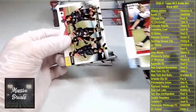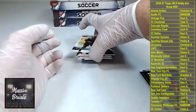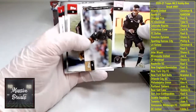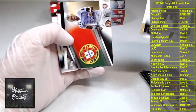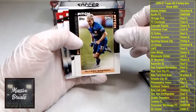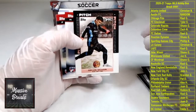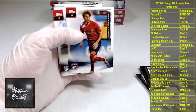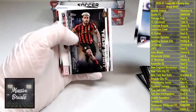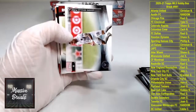Prodigies, Thomas Roberts, FC Dallas. Rapids team card, Columbus Crew team card. Matuidi, Mark Anthony Kaye, Kyle Duncan. Here's another Flags of Foundation, Nani for Orlando City. Alvaro Barrial, FC Cincinnati, Pitch Prodigies. David Ochoa, Real Salt Lake, rookie. Tessmann, Franco Jara. Josef Martinez, Team Spirit for Atlanta.